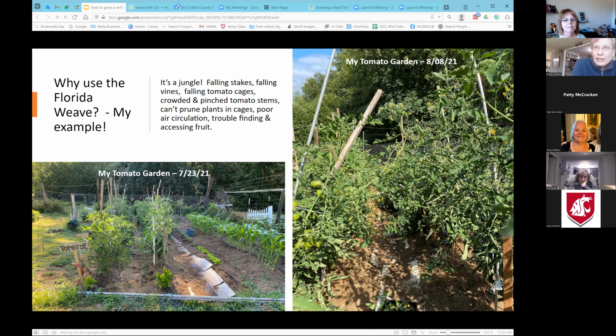And then you'll see the second picture is my tomato garden about 2 weeks later. And those tomatoes grow really, really fast. What I ended up with was falling stakes, falling vines, falling tomato cages, crowded and pinched tomato stems. I couldn't prune my plants inside the cages. There was very poor air circulation inside those cages. And on top of that, I had trouble finding and actually accessing the fruit. So the Florida weave looks like it might save me this year. Next slide.